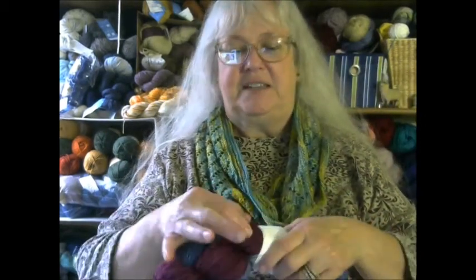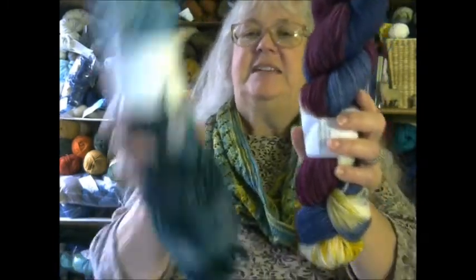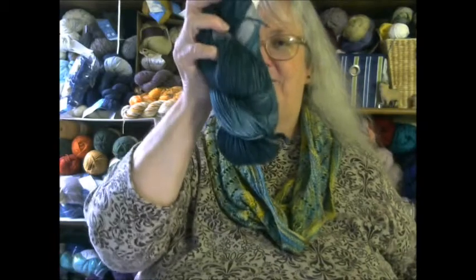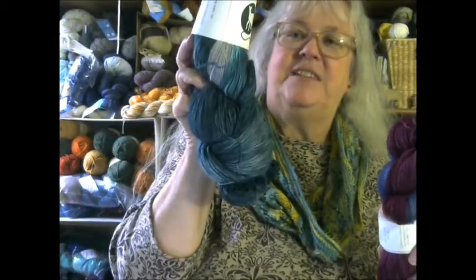Now, we had a debate going on last week. I was asking you which colors I should use for the second time I knit it through, before I write the pattern up, and this was option 1, and this was option 2. So which one won? This one won. The final count, this one got 11 votes, and this one got 17 votes.